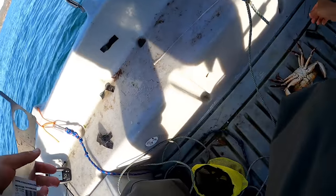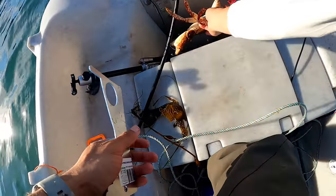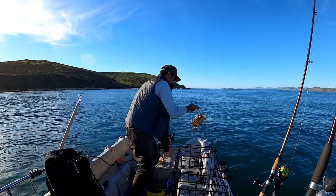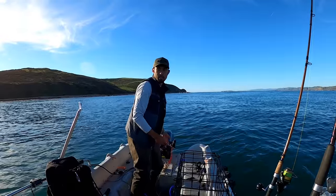Don't eat her. Nice big rock crab. I will take that one. I will toss this female back. Your lucky day. Your brother rock crab saved you.